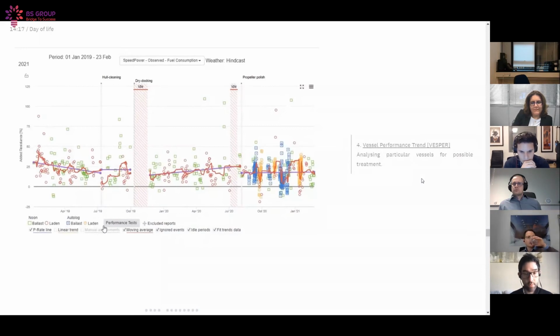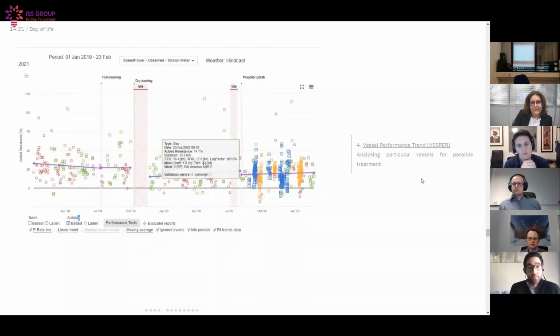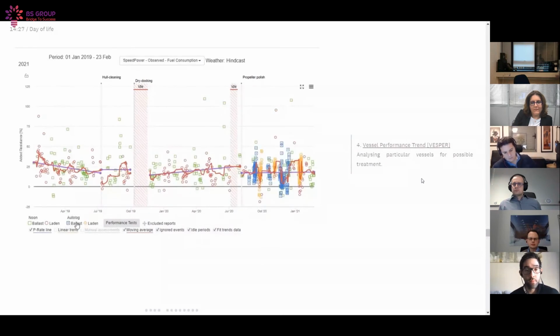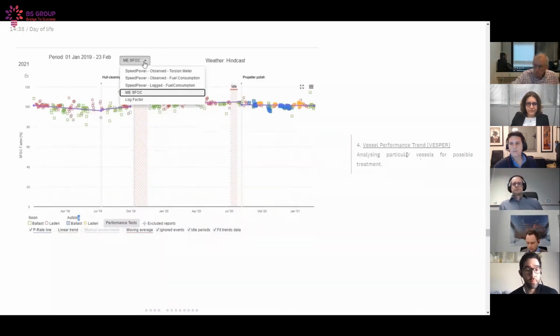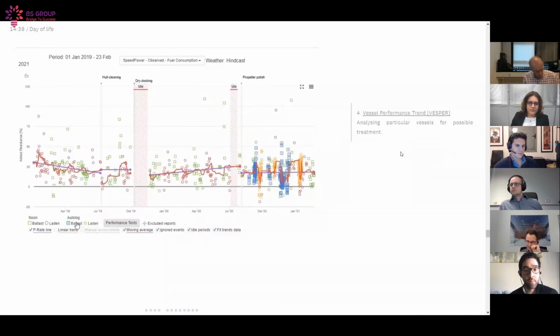I have to say that there is no big difference. I cannot see a big difference for this vessel. We are more or less good in the manual data, which is proven by the stable period from the Vesper calculation. That's a really good symptom for us for using the manual data for the vessels which we don't have the autolog.